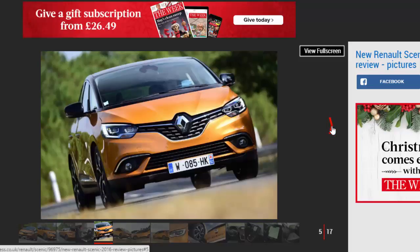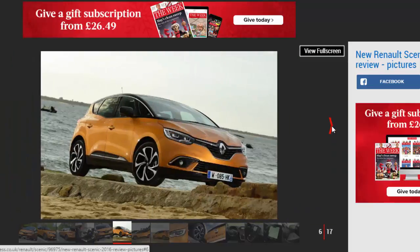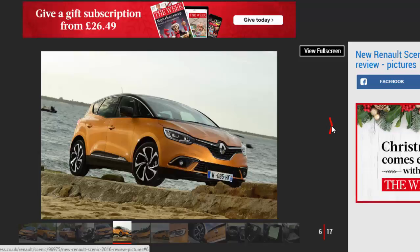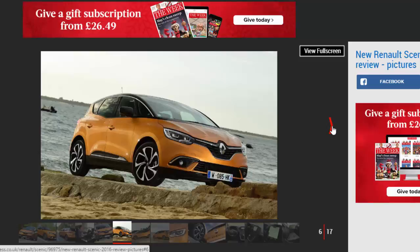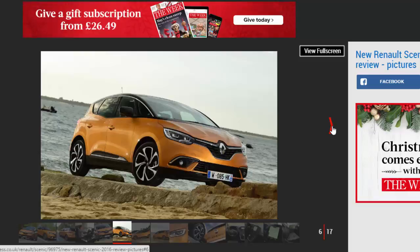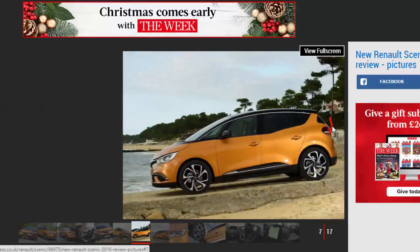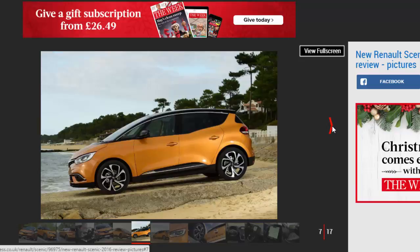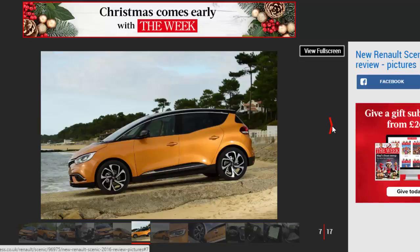Legroom is a little tight in the back for adults, though, and a Citroën C4 Picasso is more spacious. The interior is solidly built in the main, too, with plenty of the latest tech to keep driver and passengers happy. MPVs aren't about involving handling, but the Scenic is one of the better cars in its class to drive, with fairly agile handling and some strong and efficient engines.